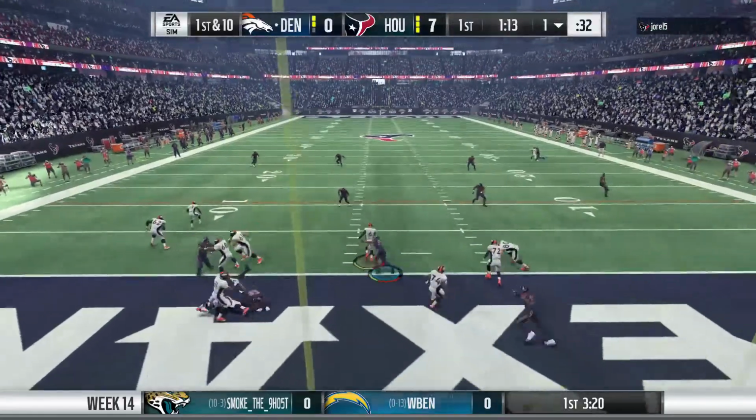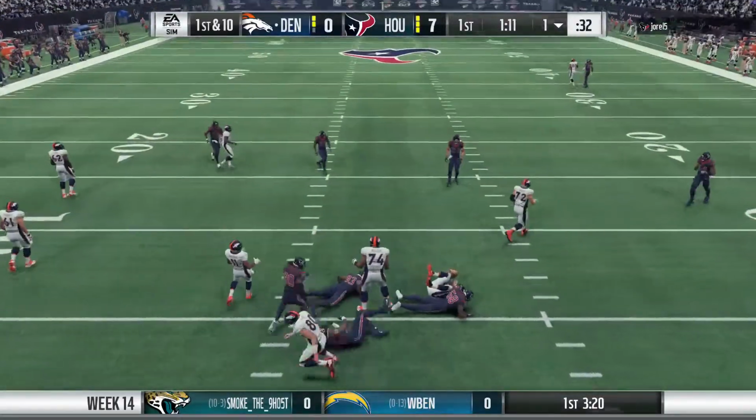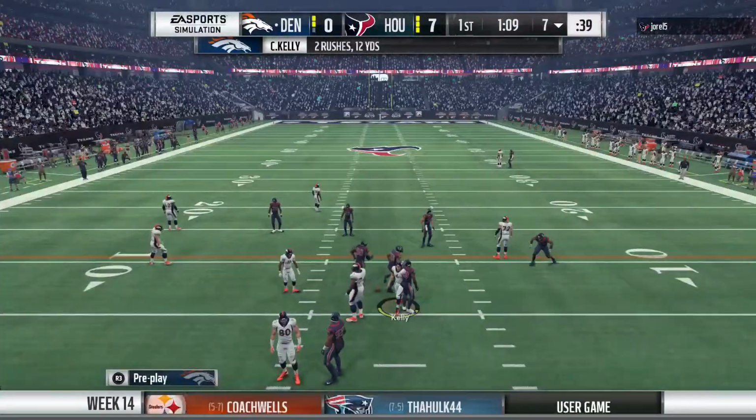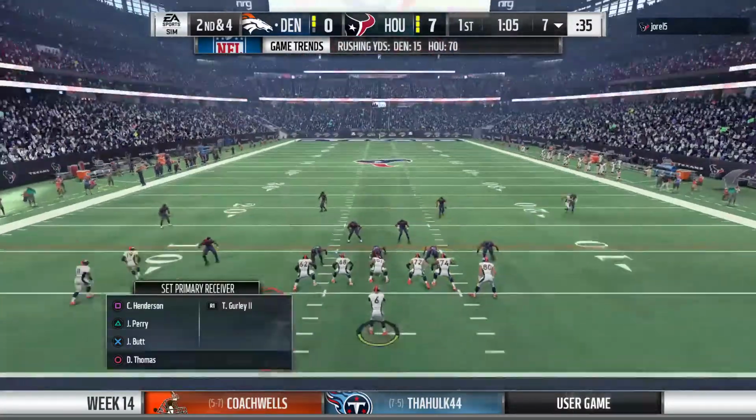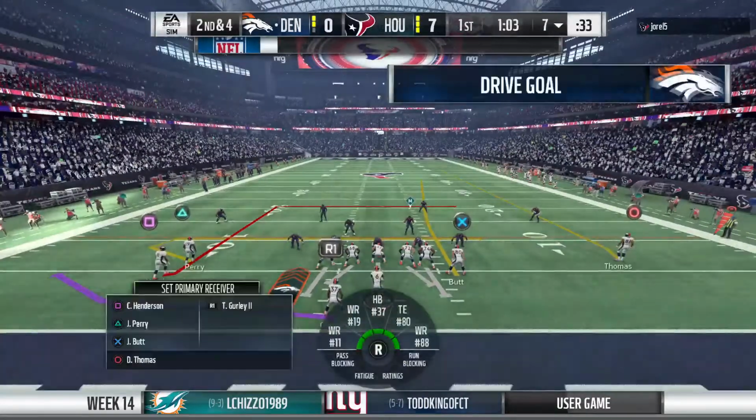Now Kelly. And able to break one tackle, but then quickly brought down. But a nice little gain. It's a gain of 6 on the play, and that'll make it second down.